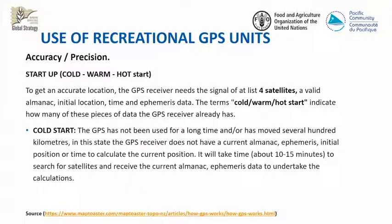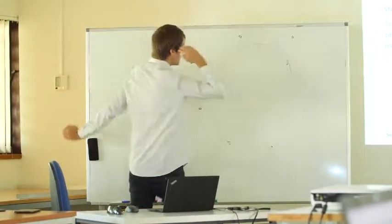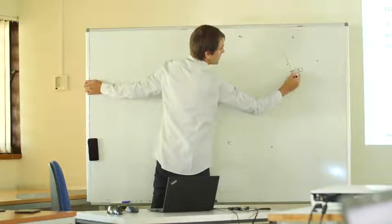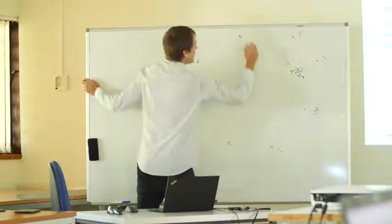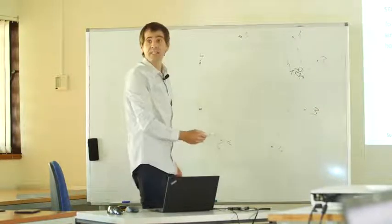Once it receives the signal from the satellite, the GPS knows which satellites it's contacting, because we have different satellites. So we have the Earth here, and we have the satellites like this. If we are here with my GPS unit, I will only get signal from satellite 1, 2, 3, 4. I won't be able to get signal from satellite 8 or 7.